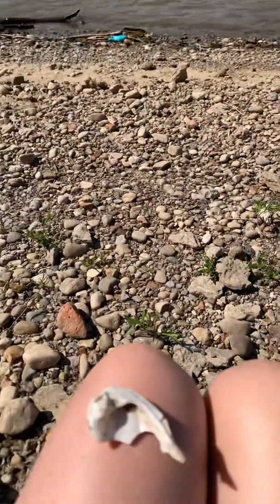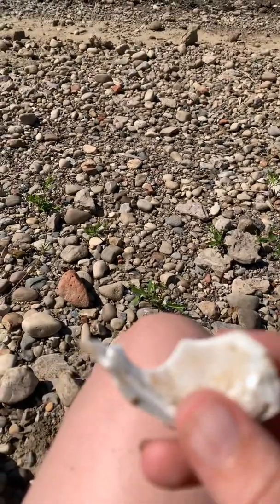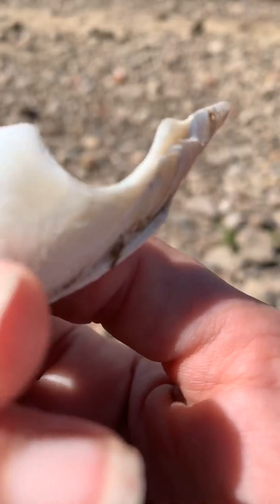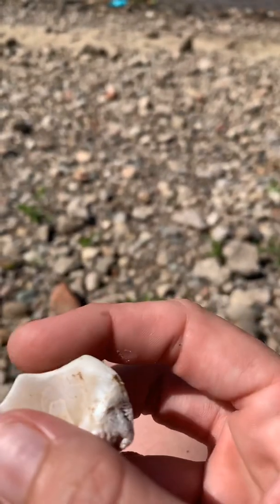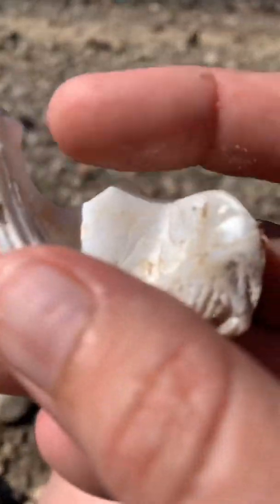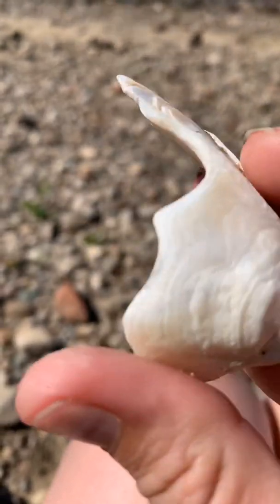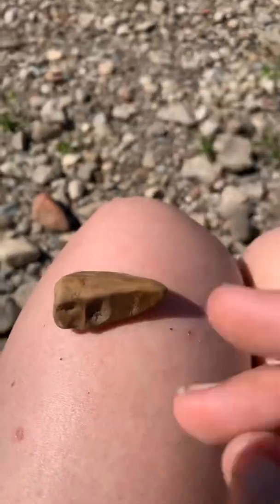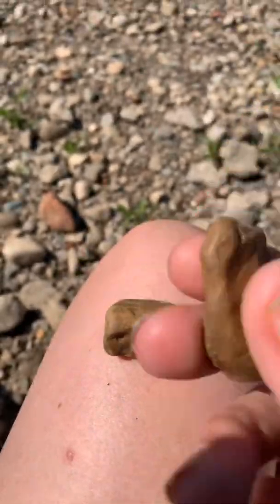I found a cool story about my town. There used to be a button factory, and they used to make buttons, and then they just dump them back in the river. Sometimes they're real broken, sometimes they're real big, but you can find the shells from the button factory. And then I just picked up a couple pieces of flint. That felt good in my hands.